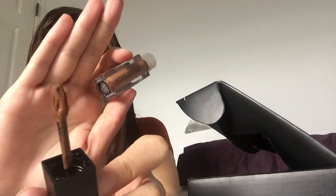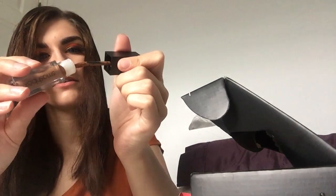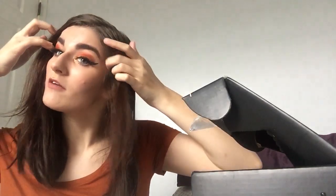The applicator for these is pretty cool. Pretty pointy. This is so creamy. I love how this feels. That's what it looks like. This actually doesn't look too bad on my skin. It's like a dark brown, and I didn't think it was going to work for me. It might not. It might be different on my lips, but I don't hate how it looks right now, so maybe I'll put it on in another video. We shall see. I had hair stuck to both my lips and my false eyelashes. Not a fun time.